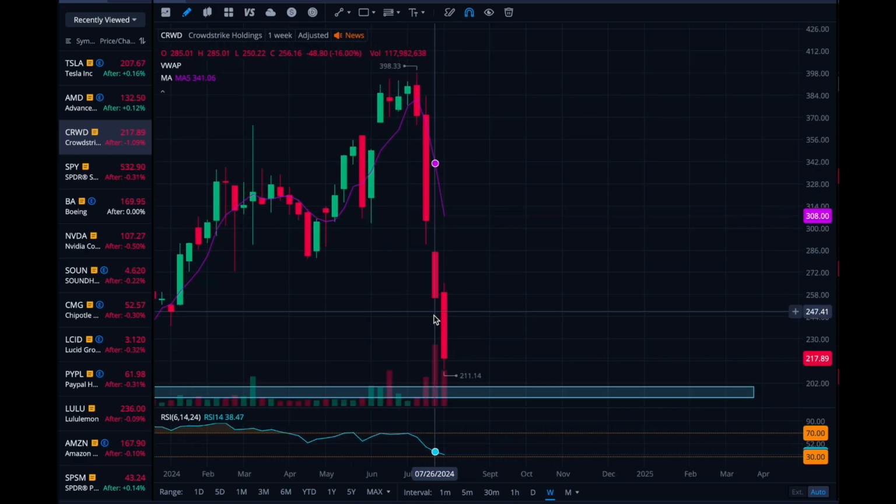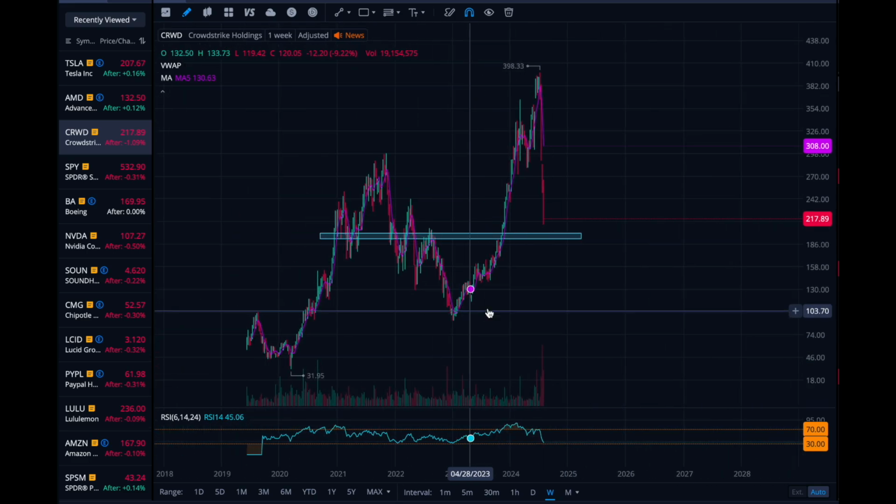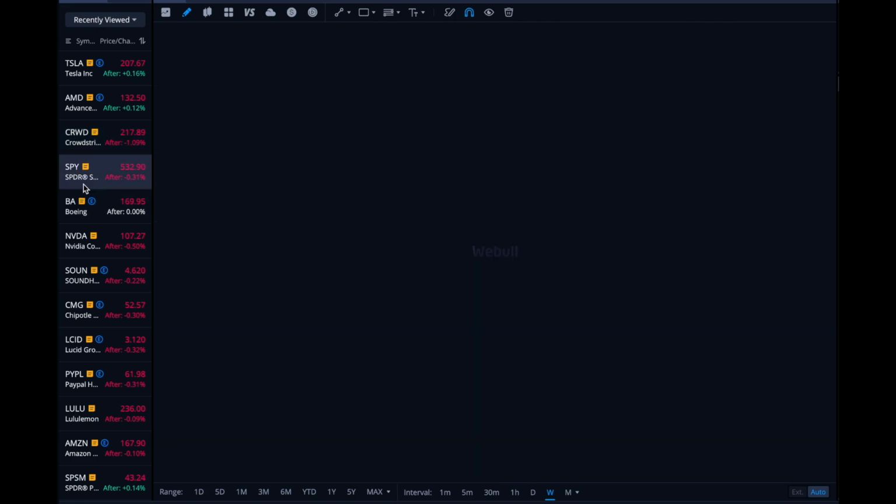So this is a complete guess. Anybody tells you this is the bottom, they have no idea. So we just got to see where it goes. So I'm going to continue watching it. I have my alerts set. I'd love to see them keep dropping, hopefully another 100 points.